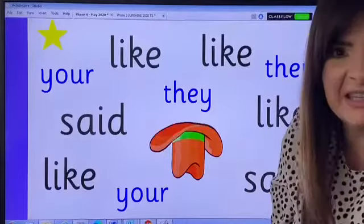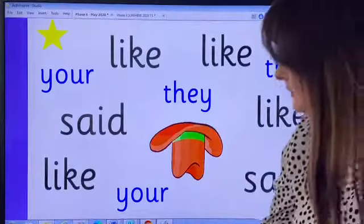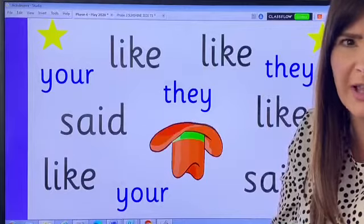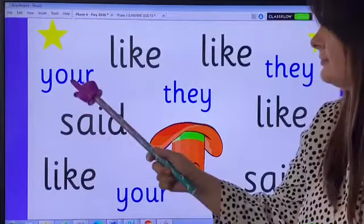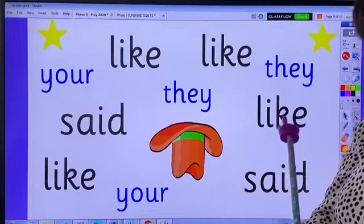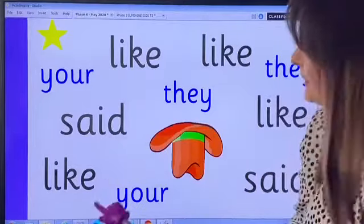I've decided to sneak in these other tricky words because these were our newest ones and I thought you needed to see them again. Okay, so let's go around the tricky word hat quickly and see if we can remember these tricky words. Let's try not to get them mixed up. Are you ready? Did you get them all right? Let's go round again and I'll do it with you.